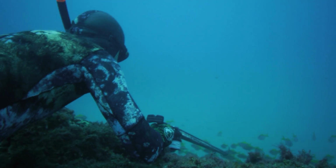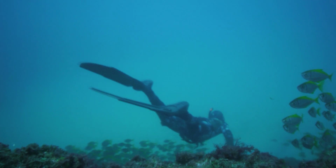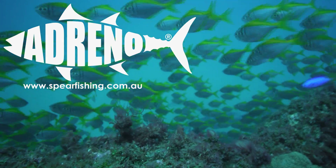What's your favorite fish to spear? Definitely in the Mediterranean Sea, dentex. Like an Australian snapper. Yeah. In Europe, in the Mediterranean, it's very hard to shoot. Techniques have to be perfect.